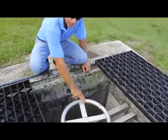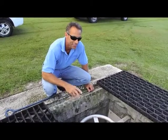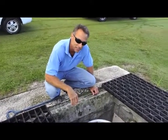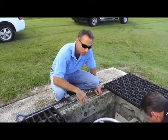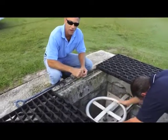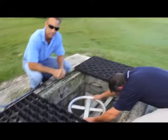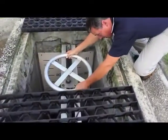So turn it to the left to open, turn to the right, close. And I have to say that is in most cases. I have found a couple cases where it is the exact opposite, where you have a rising stem, but that's very, very rare. In most cases, it's going to be lefty loosey, righty tighty. And now I'm back to the closed position.